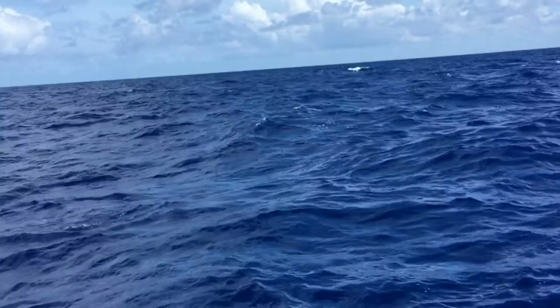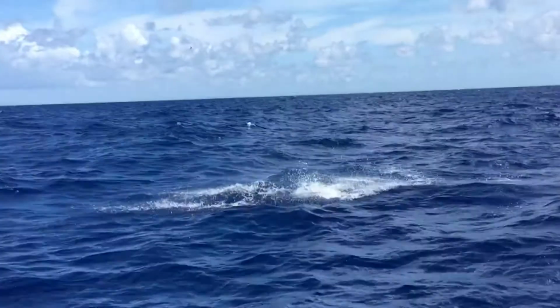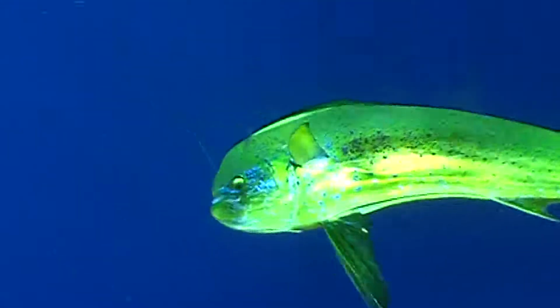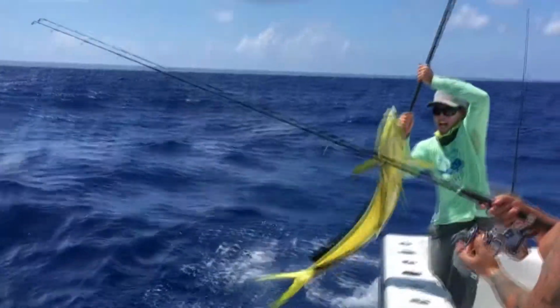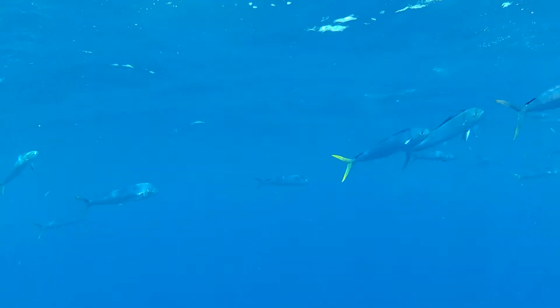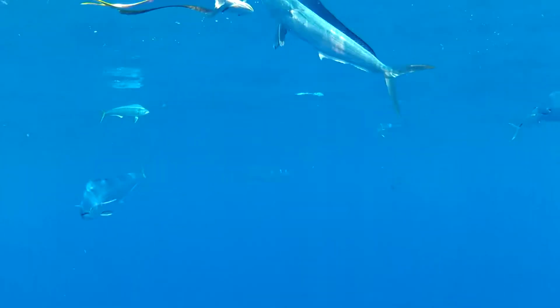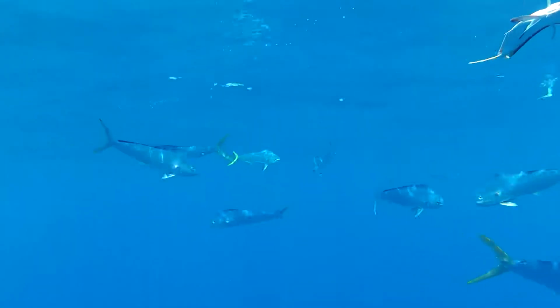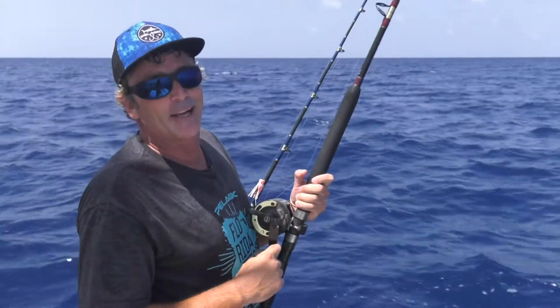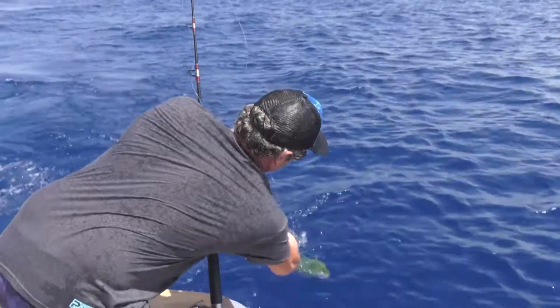So these dolphin, also called dorado or mahi, are amongst the fastest growing fish in the sea. You find a big sort of 40-pound dolphin, it can sometimes be no more than a few years old, so incredibly fast growing. And pelagic, so they swim the world's oceans. Anywhere there's tropical or subtropical waters, you can expect to find good numbers of dolphin or dorado or mahi, whichever way you choose to call them. I like to call them food. Nice little dolphin.